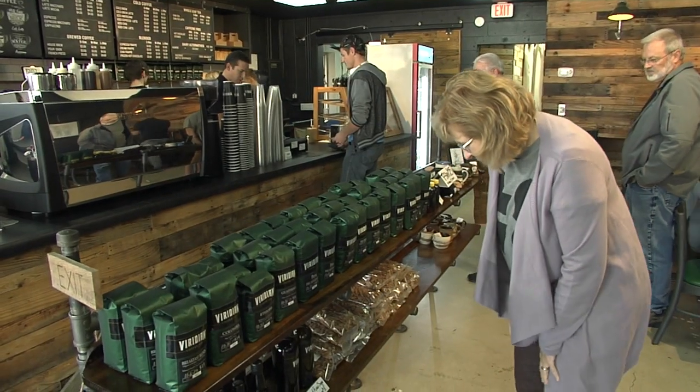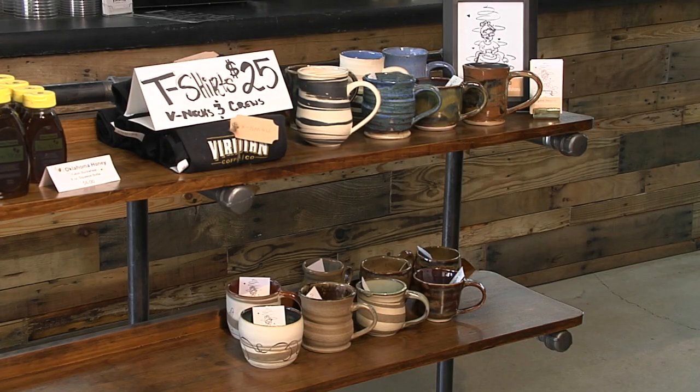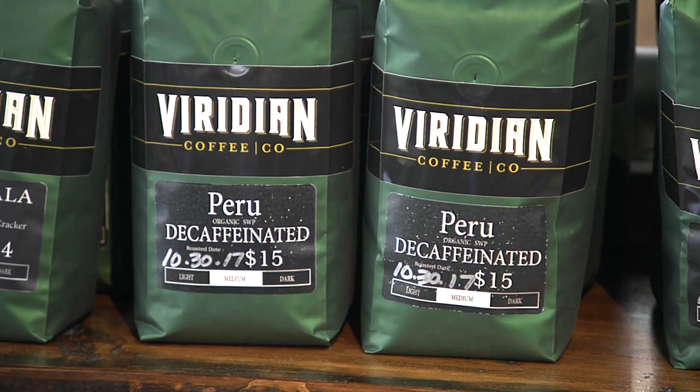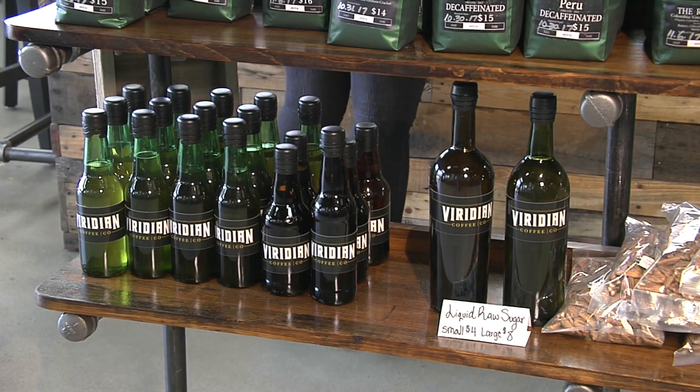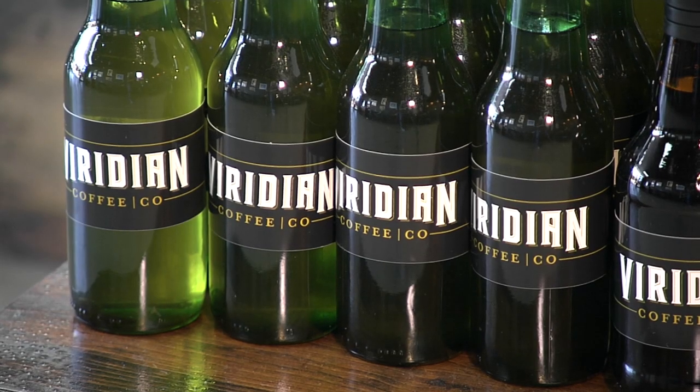You can also pick up many of the products they use in the shop to make your own treats at home. We retail just about everything that we have in our shop. So we have 9 custom coffee blends and single origins and roast. So you can buy a full pound of coffee from us, whole bean or ground any way that they like. We have several different things that we make. In addition to coffee, we make our own liquid raw sugar. That's our fresh sweetener that we use here in the shop.